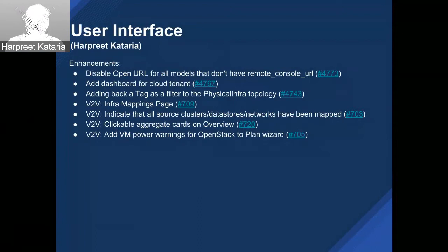Then there were some enhancements made in the V2V area. Infra mappings now have their own screen. Enhancements were made on each of the tabs for map cluster, map data store, and map networks on the infrastructure mapping wizards. So you should now see a message in the source box to indicate that all sources have already been mapped. I think previously that box was empty.